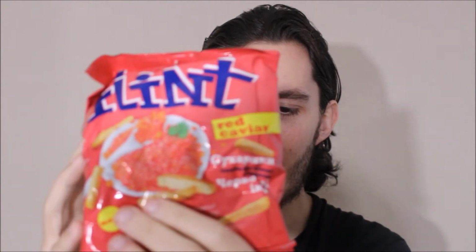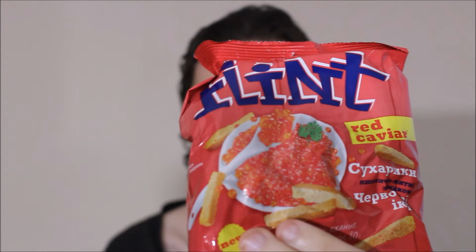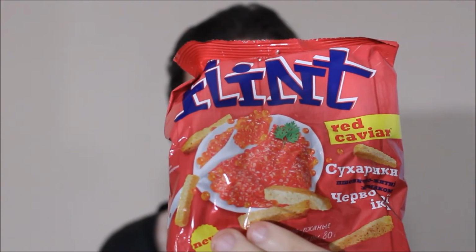Next up I've got some more kind of unique, I guess you'd call them chips. These are red caviar flavour. And apparently they're not really chips, they're described as bread snacks. So whether it's just like eating toast or something like that, I'm not sure. But as you can see, it's literally caviar. Now when I looked at the ingredients, there are no animal products in this, so it's obviously not legit caviar, it's artificial flavouring. But yeah, let's give these a try.